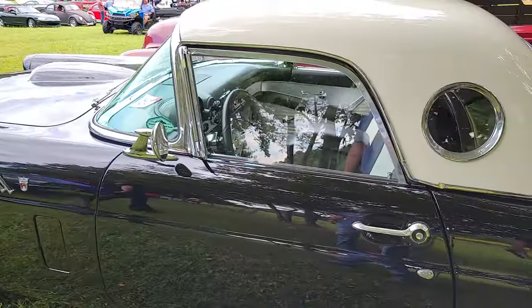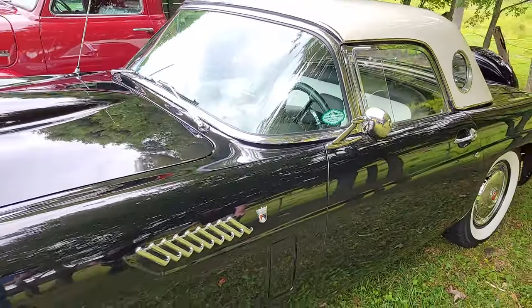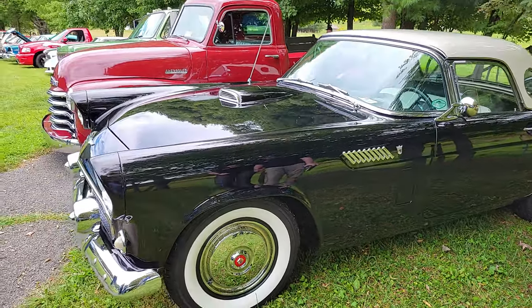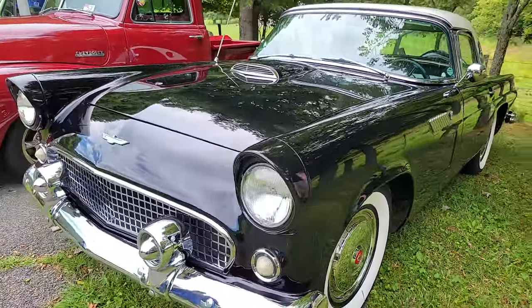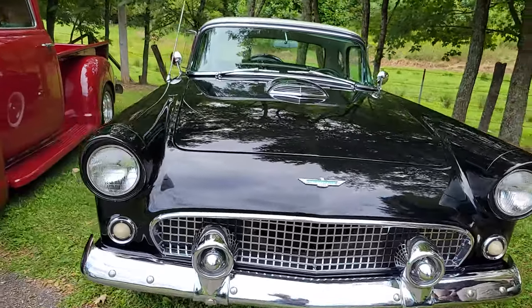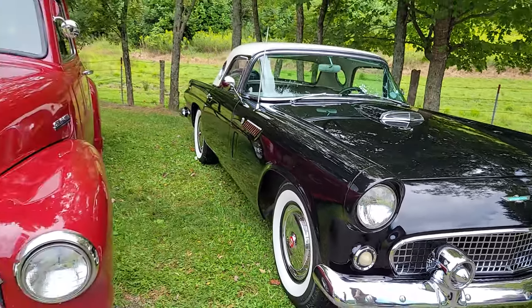Maybe we'll see Dave around here somewhere. This is definitely a 56, and it looks just like his, so I'm assuming it's his, because I didn't know that anybody else would have one around here just like this. But it's awesome. It's gorgeous. He did a great job with the black.